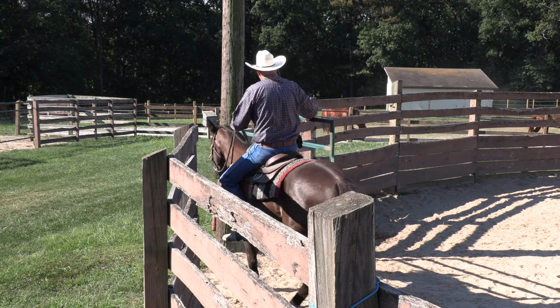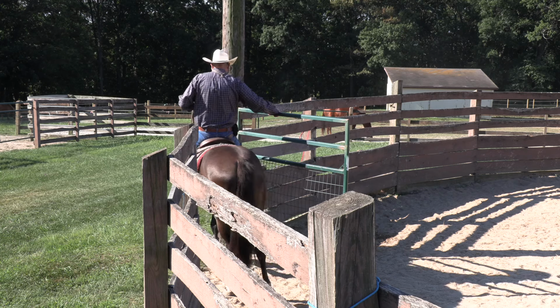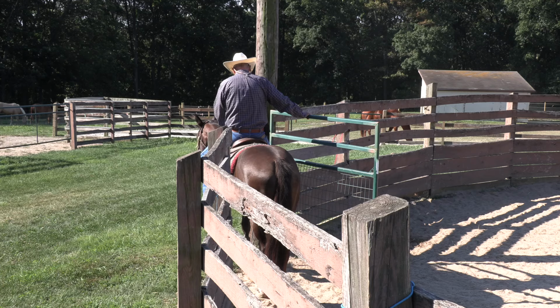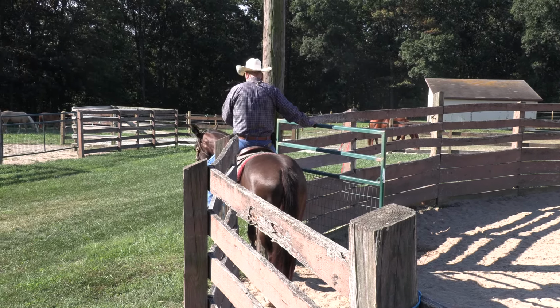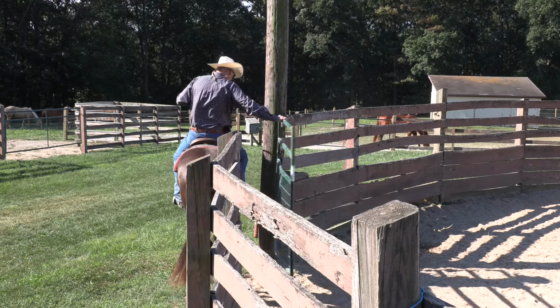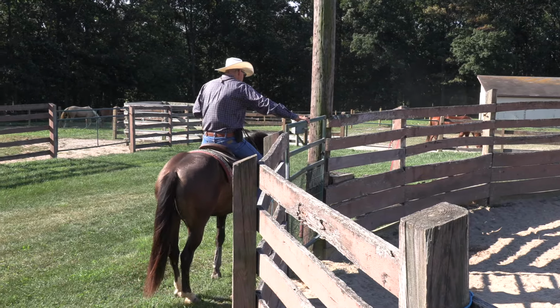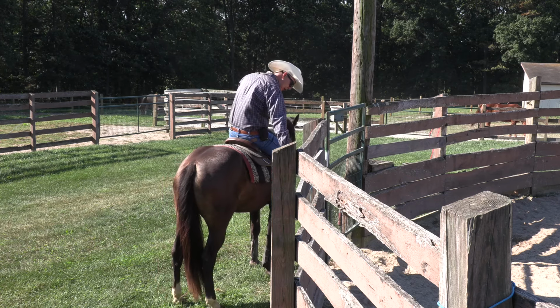So I'm just going to slide down the gate. Now I'm in the opening. I'm going to relax for a minute. I'm going to shift her backside over. Back her up a step or two and secure the gate.